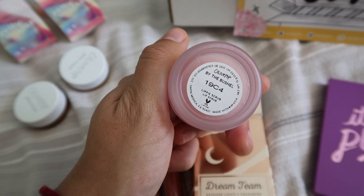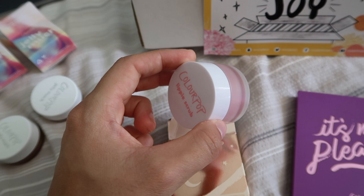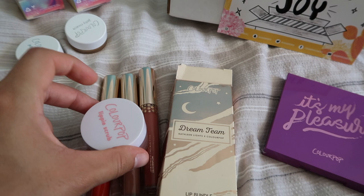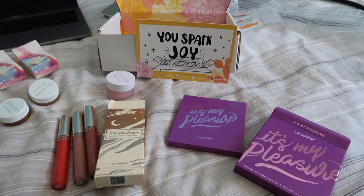But it smells really nice, and I've never used an actual lip scrub, and I'm thinking, going into the winter months, it might be nice to have something that'll make my lips a bit better for lipsticks and things like that. So I think the combination of lip scrub with the liquid lipsticks is going to be really cool. And that's all I got.